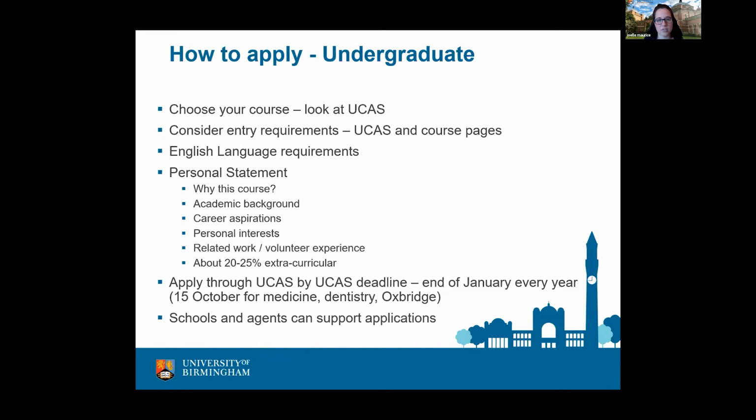UCAS has got the entry requirements, but also individual universities will have their entry requirements on them. And you'll need to write a personal statement. So when you're talking on the personal statement, for a university such as Birmingham, around 75 to 80% of the personal statement needs to be focusing on why you want to study this particular course. So it's focusing on the academic area, your academic background, perhaps your career aspirations if they're related, and any personal interests or related work and volunteer experience that's related to the course.